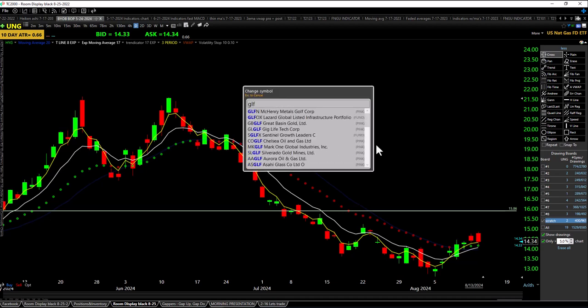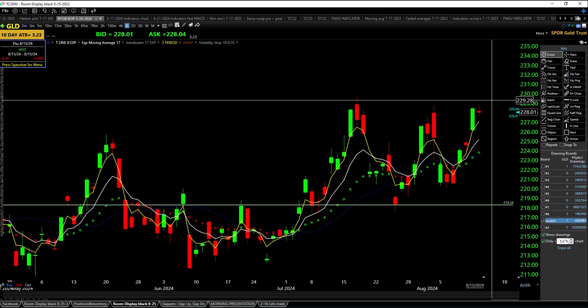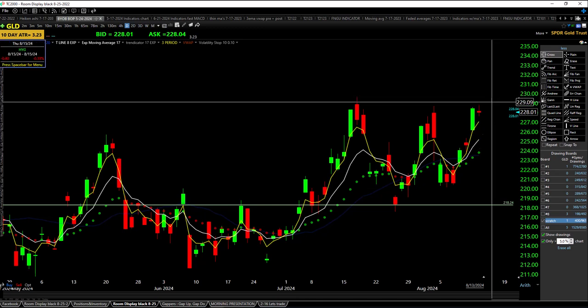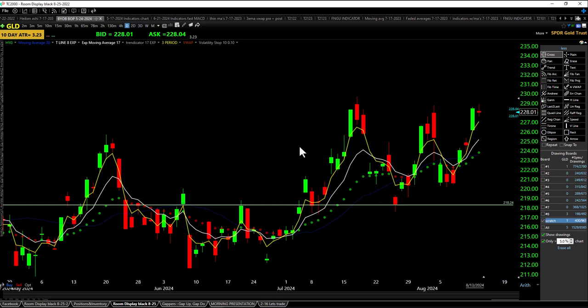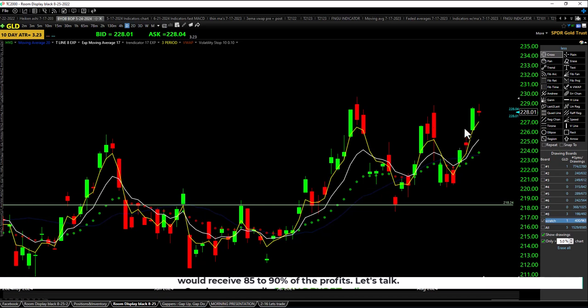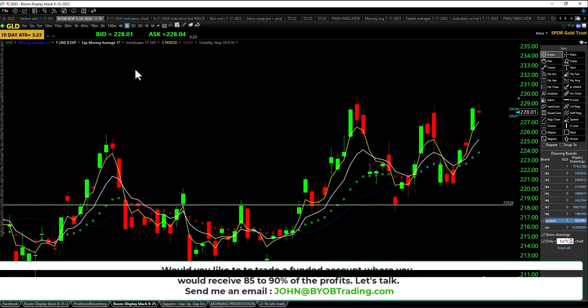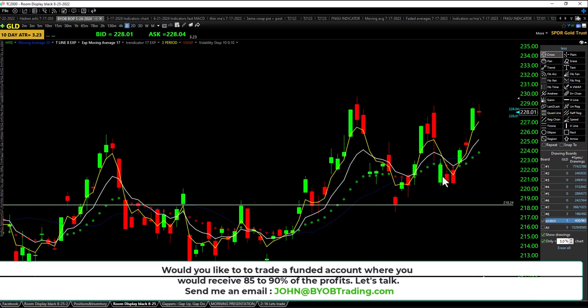GLD is in an uptrend and coming dangerously close to putting in new all-time highs on GLD. Nice W pattern. Maybe a little consolidation battleground coming up over here. Could be. We'll see what happens. All right, typical W pattern is put in a battle, and the winner of the battle emerges on the other side. So GLD is in an uptrend.